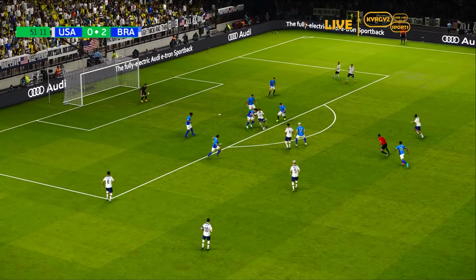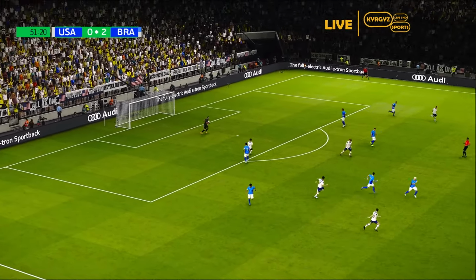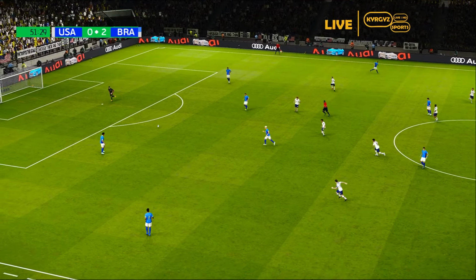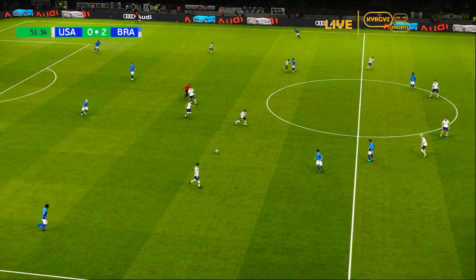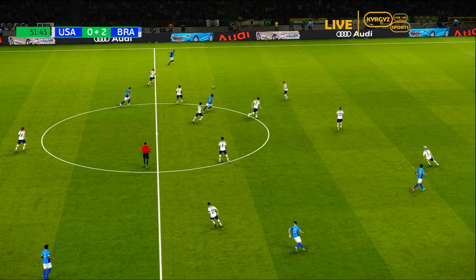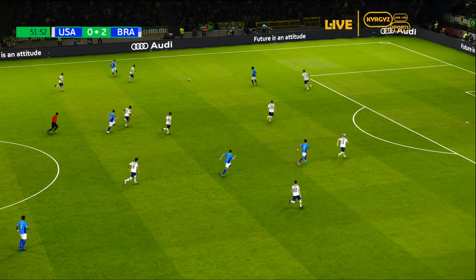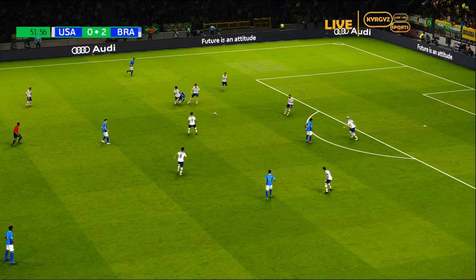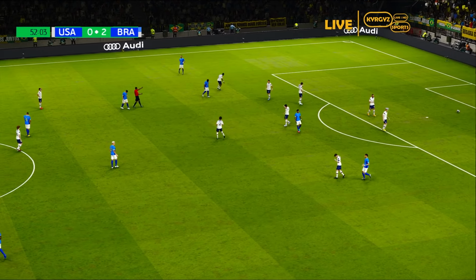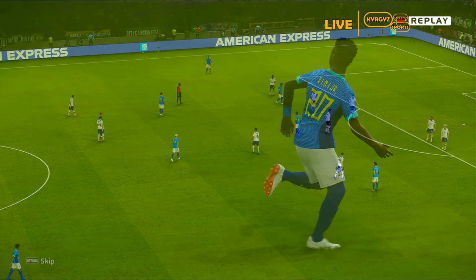He's in here! There to make a great save. Oh, that's a sparkling save. Absolutely sparkling. His reflexes were ultra sharp. Now it's Vinicius Junior. And it's Alex Telles. Challenge just a bit on the firm side. Oh, the ball's run loose here. Vinicius Junior has been caught there. It's a foul.